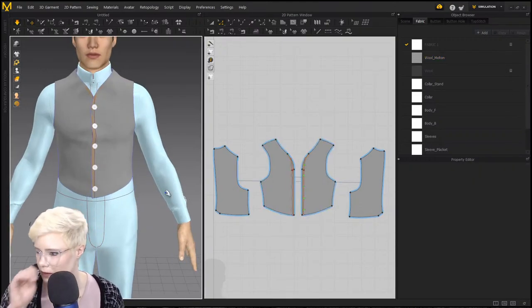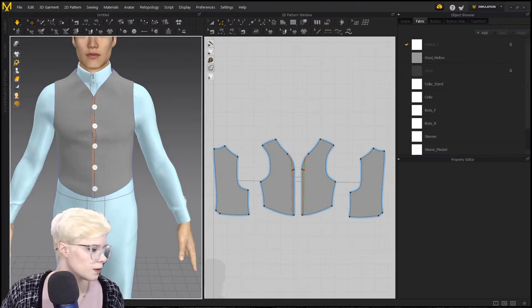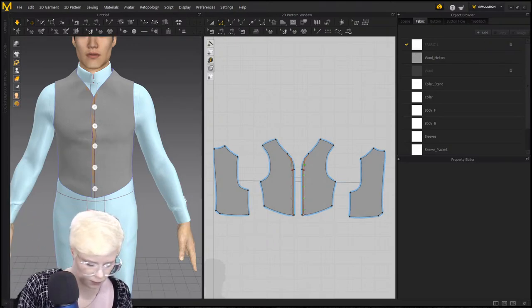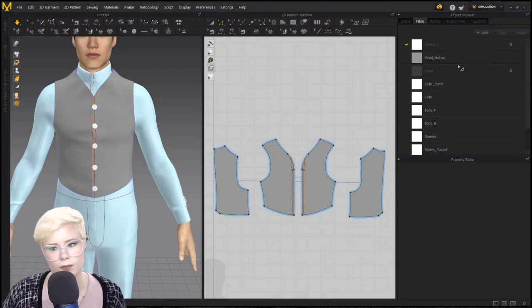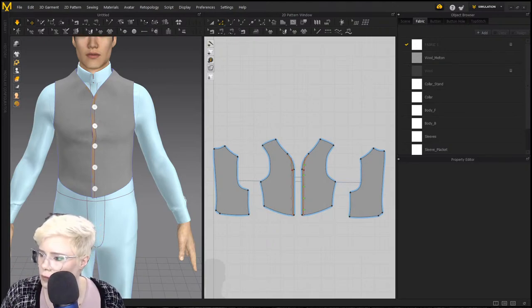I haven't seen the chat for a second. What CPU am I using? Let me check my CPU. This is my personal tower. There's my Intel.